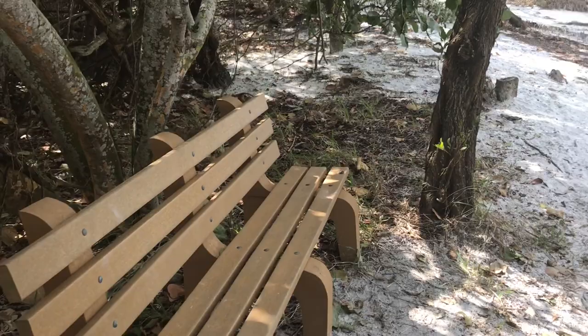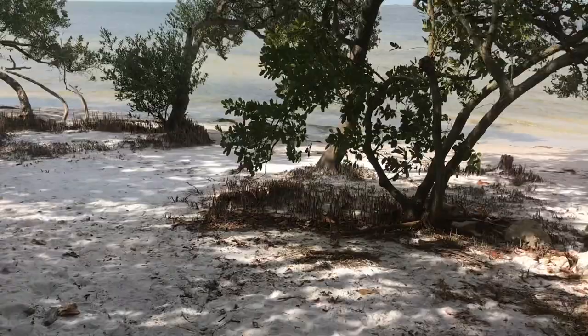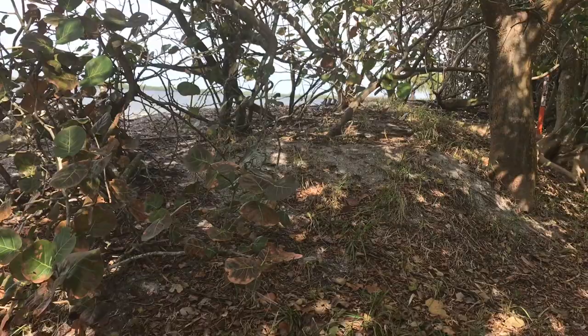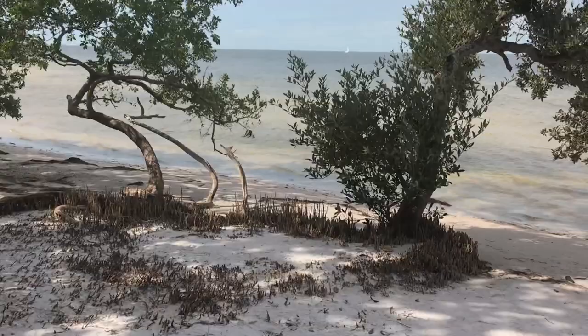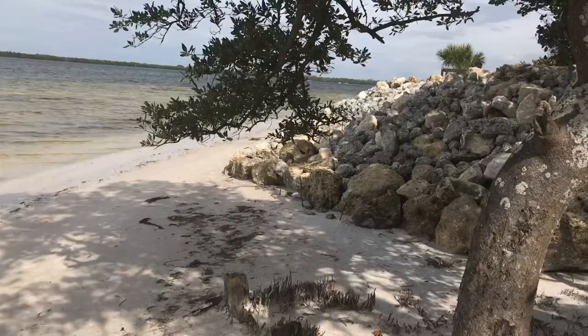All right, so now we're past the thatched hut, and there's a nice bench here to sit down and observe the scenery here. Got some dunes right here with some rock formations, some trees. All right, so really pretty right here. Really pretty area. I'm just gonna show you guys what it looks like when you walk out here.